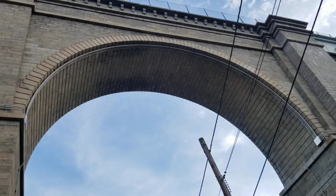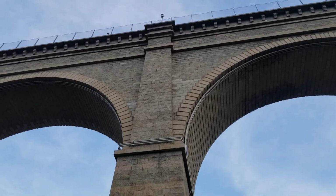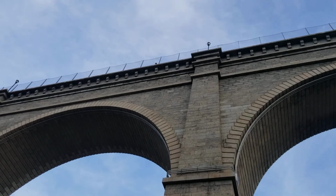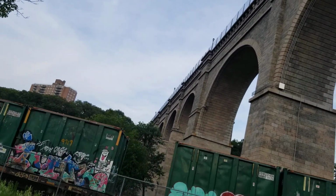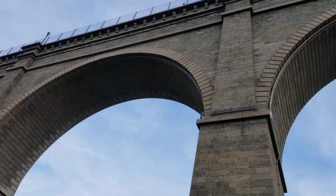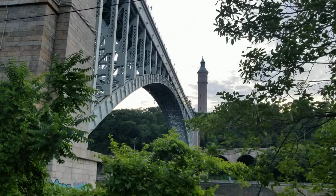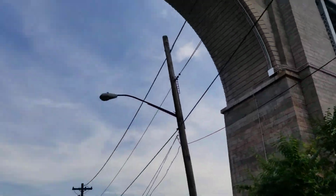But if we get up closer here to this structure, look at how big it is. 100 feet from the river up to the top of that arch, and then on top of there, right now it's a 7.5-foot pipe. Used to carry water, it hasn't carried water in a long time. It's the aqueduct. Coming down from Croton, go across, over to Manhattan. All to bring water to Manhattan was its real purpose.